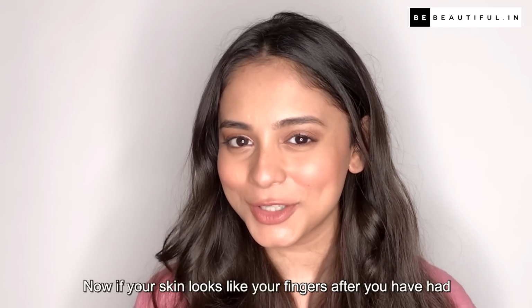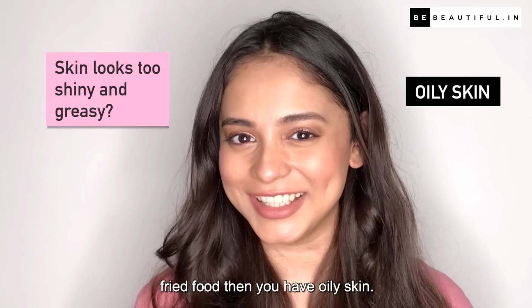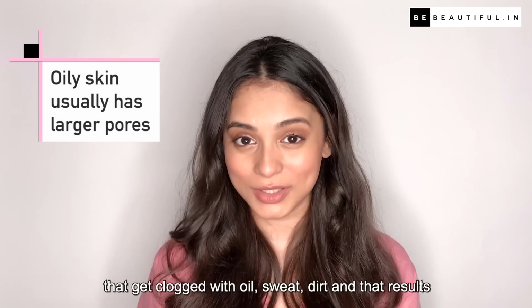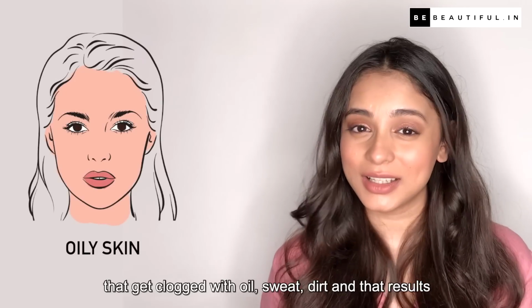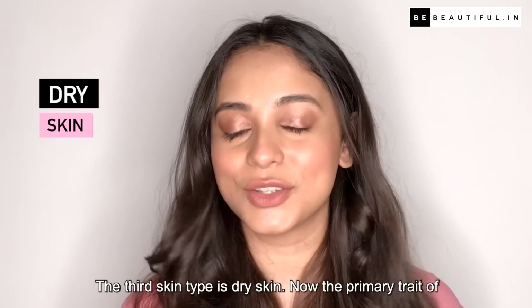Now, if your skin looks like your fingers after you've had fried food, then you have oily skin. Generally, individuals with this skin type have large pores that get clogged with oil, sweat, dirt, and that results in excessive acne and pimples. The third skin type is dry skin.